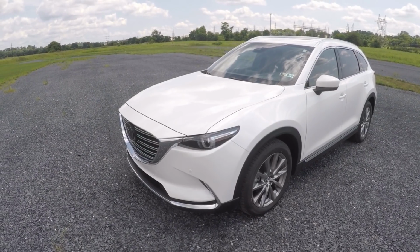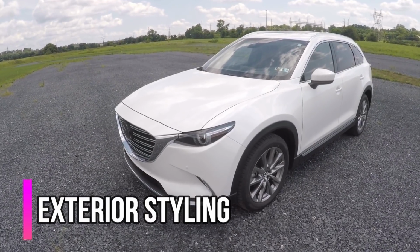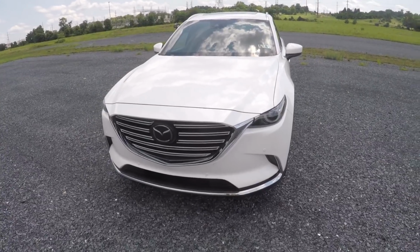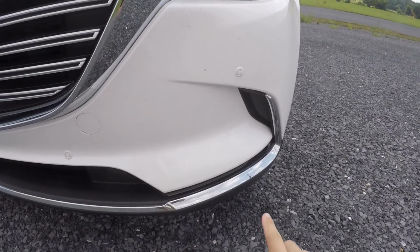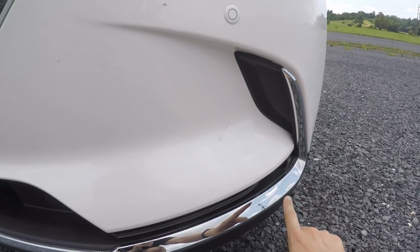So let's take a look at the styling of this car. Now, starting with the exterior styling of this car, I think it's probably one of the best looking cars in the segment. I mean, you've got the Mazda typical grille. This car looks exactly like my Mazda 6, just a bigger 3-row SUV. But you've got the LEDs in the headlights, and down here real close you can see, I'll show a picture in the night, there's a little tiny fog light in here.